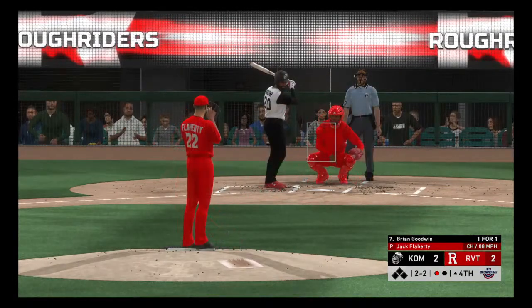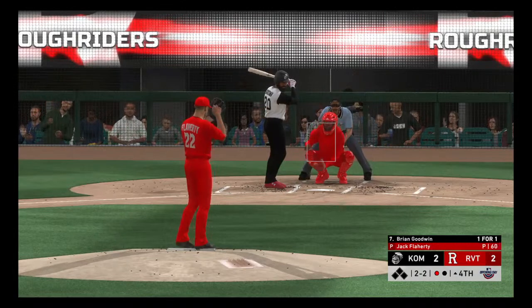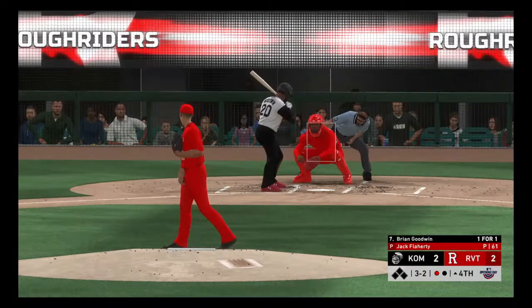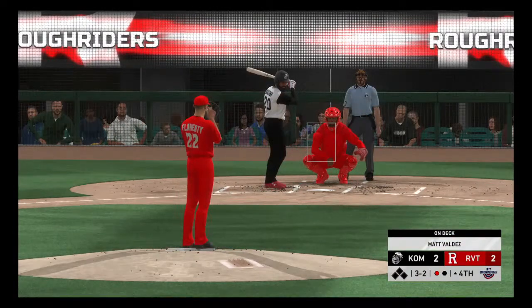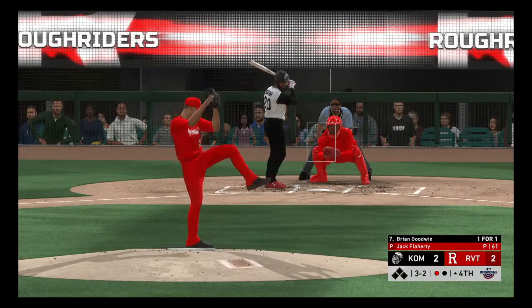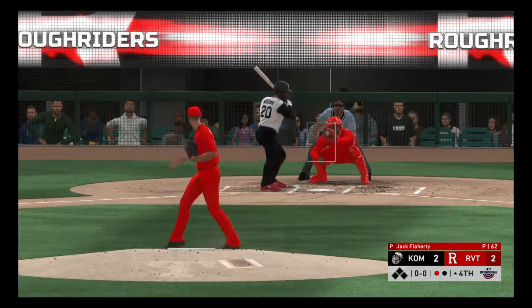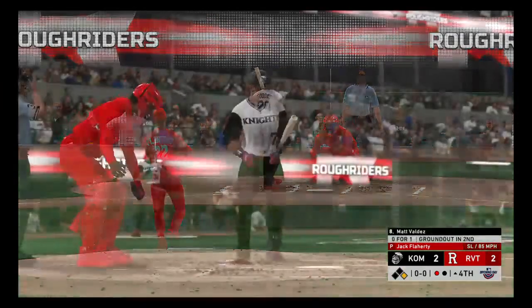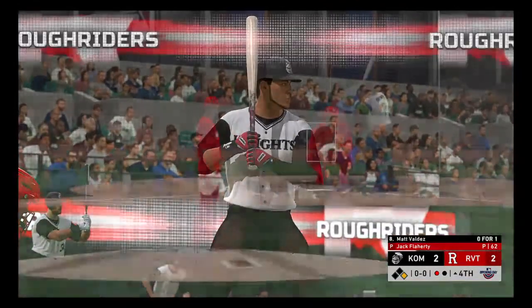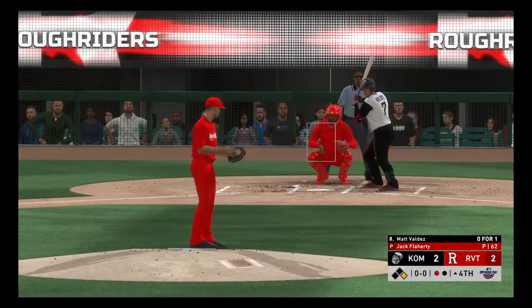2-2. Everything this guy throws is hard. That changeup he throws is in the high 80s to go along with that good heater. A full count, 3 balls and 2 strikes. One thing to take note of is how these last 2 batters have really driven up his pitch count. He's had to use 14 pitches already on them, and he's not even through this guy yet. 14 is near the top end of what you want to throw in a complete inning.